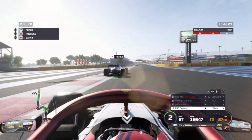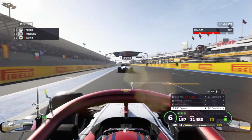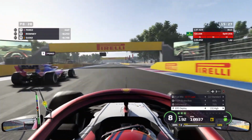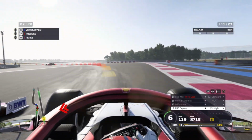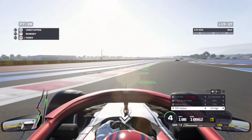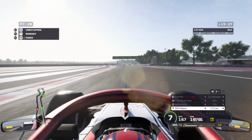It's becoming a real thorn in our side, is the ERS. But we'll take a sharper line slightly onto this back straight. Despite not having much in the battery, we'll knock it up into high. Perez defends to the inside. We'll try to go around the outside of turn 1. Brake a bit later, it means we have the inside for the second turn. Squeeze out Perez, and that puts us up into P7.